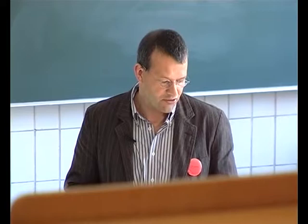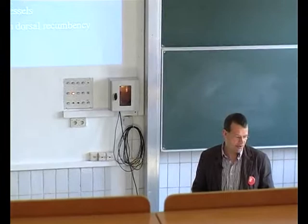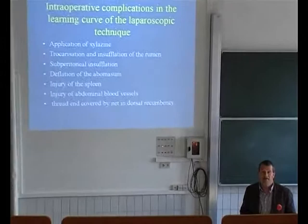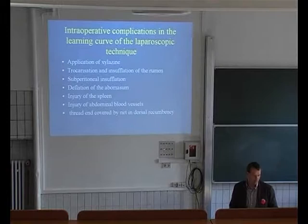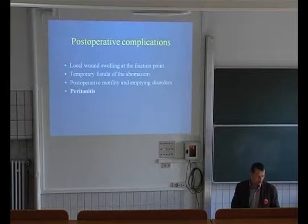If you deflate the abomasum in the beginning phase, when you want to create a pneumoperitoneum and you puncture the abomasum, then it sometimes deflates and sinks down. In these conditions, you have to fix the abomasum not displaced, in dorsal recumbency. Complications: sometimes we find local wound swellings at the fixation point or a temporary fistula of the abomasum.